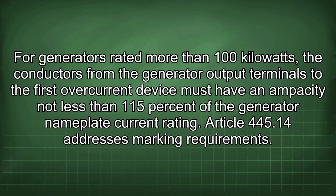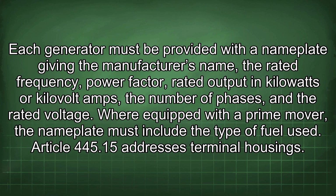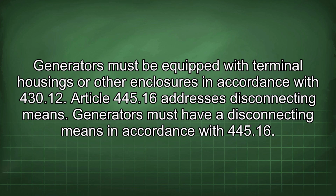Article 445.14 addresses marking requirements. Each generator must be provided with a nameplate giving the manufacturer's name, the rated frequency, power factor, rated output in kilowatts or kilovolt amps, the number of phases, and the rated voltage. Where equipped with a prime mover, the nameplate must include the type of fuel used. Article 445.15 addresses terminal housings. Generators must be equipped with terminal housings or other enclosures in accordance with 430.12.